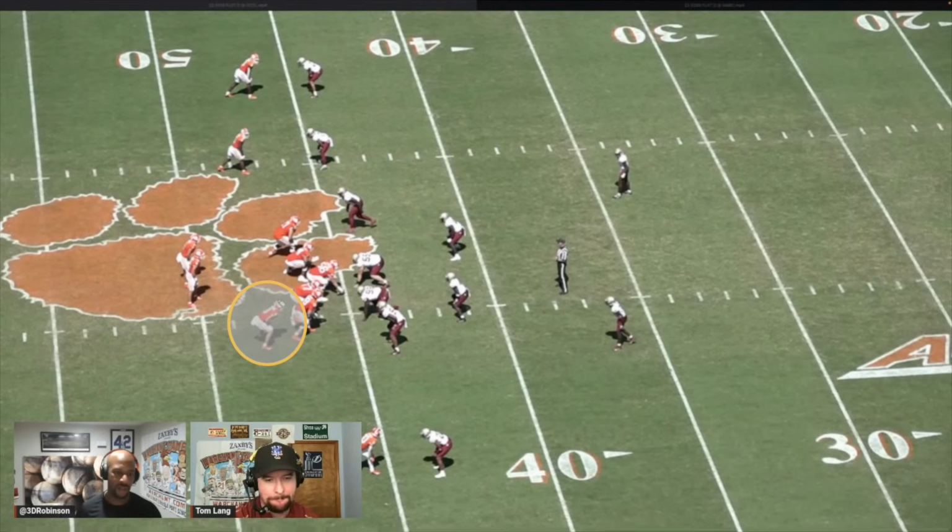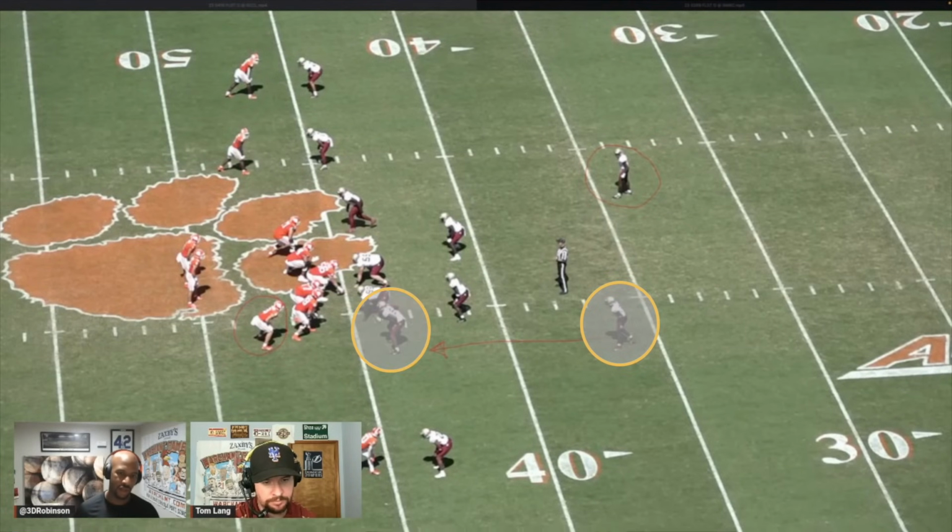What happened was this guy traded. He was on the other side, which means he was going to be covered by this safety. When he traded, the pressure, which was coming from here, now puts him in coverage. So right there, they got lucky. They called the perfect play against this pressure, and they won the chess match there.